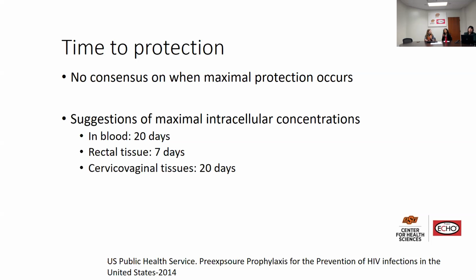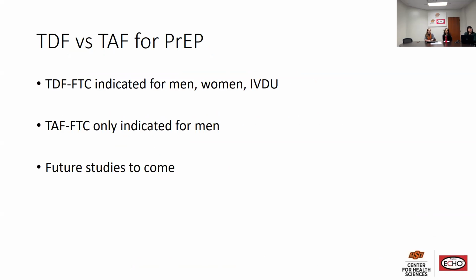But that's good to know if you're writing for PrEP as a primary care provider, to educate the patient on that up front so they're aware. Right, absolutely. PrEP is great, but unfortunately it's not a magic pill.